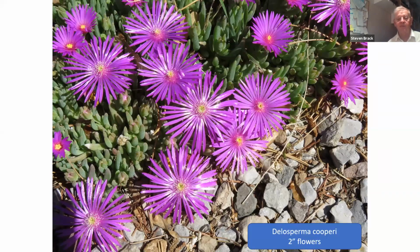Delosperma cooperi is probably the most common one that's in the trade. And so I had a bunch of plants that I was messing around with. I had 3 different clones that all of the flowers on them were 2 inches across, and just this brilliant light purple. So I've been pollinating these, and so I've got tons of seed with these extra large flowers.